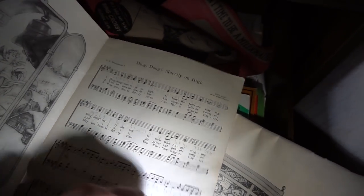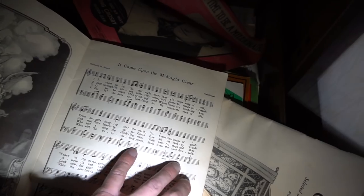Hundred and one Christmas carols. Should we have a little sing? Nearly Christmas. I wish I could play that instrument. And come ding dong merrily on high. It came upon a midnight clear. Once in Royal David's City. See? Quite popular.